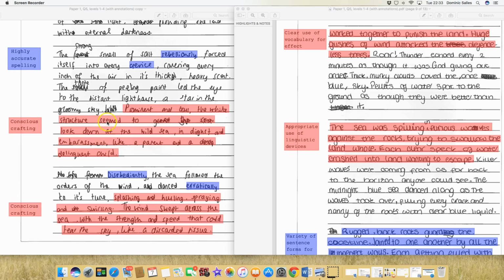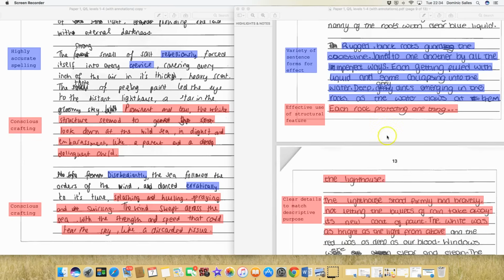The white structure seemed to look down at the wild sea in disgust. So this isn't just a personification, but this writer develops their personification here. So in disgust and embarrassment, like a parent would to a delinquent child. So hopefully you can see how that personification is really extended, whereas here we just got two short ones. So there's a big clue to you. If you can extend your metaphor, your personification, you're going to get higher marks. Right, let's check out the next paragraph.